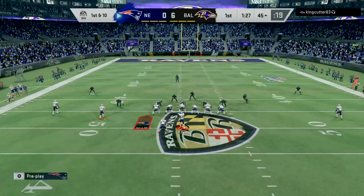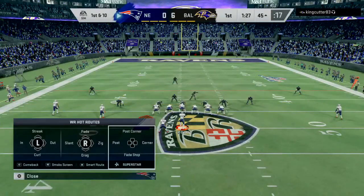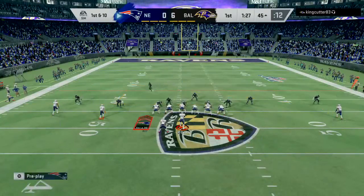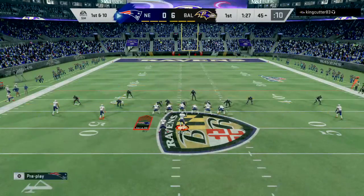Here's the correct call. Check 24. Check 24. Hey, check it. 51 for Mike. Hey, we got to get this stop here, D. Mike, 51. Hey, Haywood.